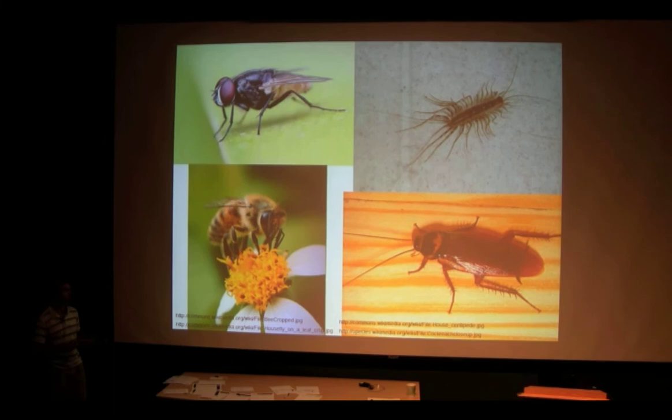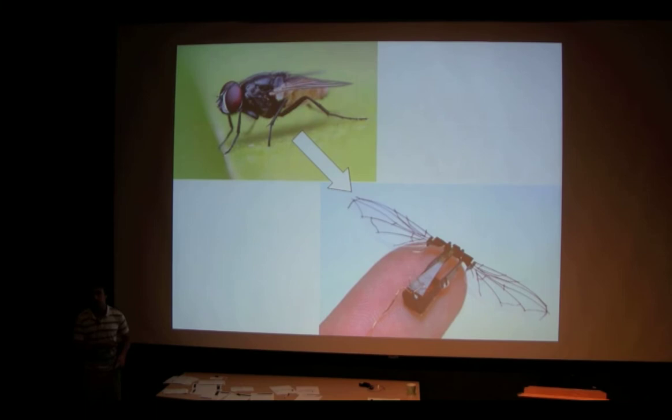So as engineers, I'm a mechanical engineer, and we think, okay, rather than starting with a blank slate, if we want to build a robot that can do this, why don't we look at nature and say, okay, animals are already really good at doing this, particularly insects. Why don't we figure out how insects work and then build a robot that can do the same thing? How do we get from here to here? And I'm going to talk about how we do that.